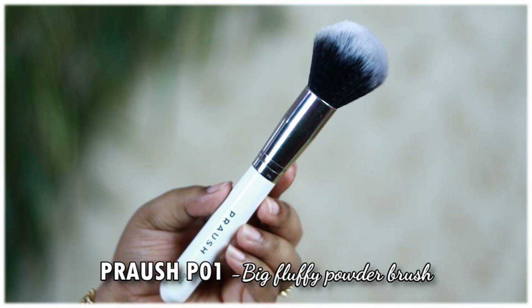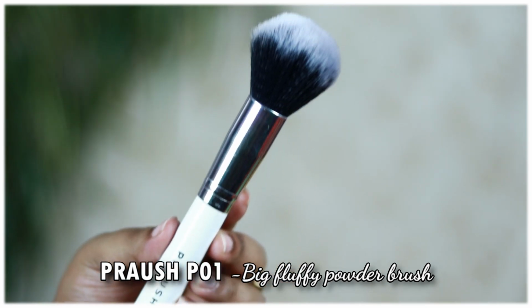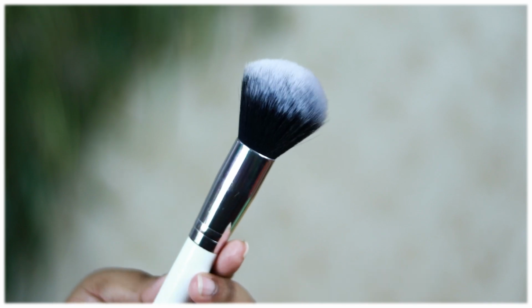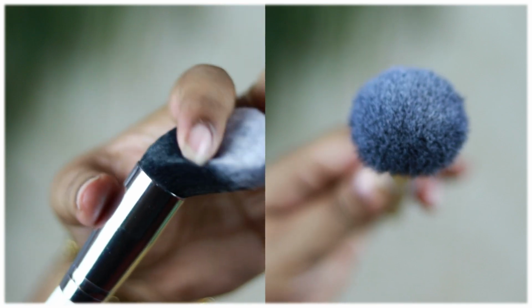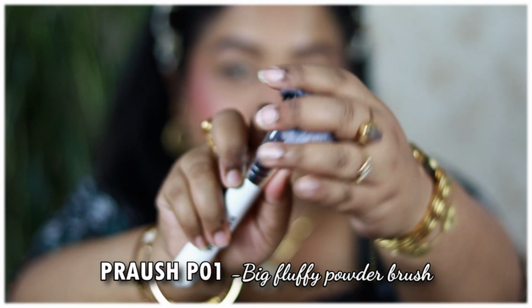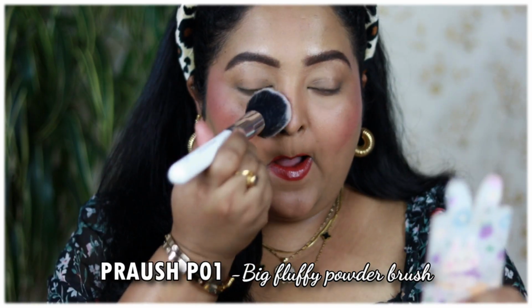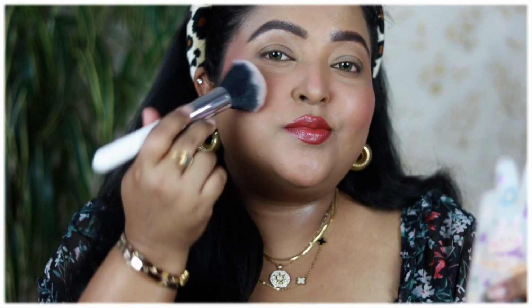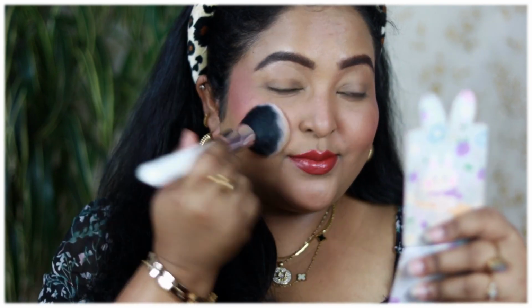A beautiful fluffy powder brush that you can definitely check out is this one from PRAUSH Beauty. It is in number P01, which is such a big fluffy brush. I absolutely love this kind of brush because it's fluffy, it's not very dense, because when you're applying loose powder or compact powder all over your face, you need a fluffy brush like this one, which is round, at the same time big and fluffy. So you can see you can use this to apply your compact powder or loose powder all over your face, and you're going to love it.